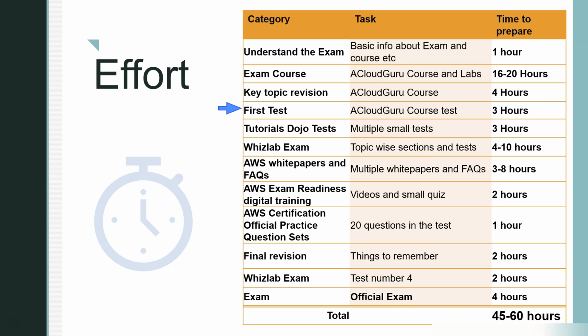After that, I would say get into the Tutorial Dojo test. It's multiple small tests grouped into different domains. You can target 3 hours for that. And the good thing about this test is that when you get a question wrong, you get the explanation, which continues to increase your knowledge. Same for the Wiz Lab exam.